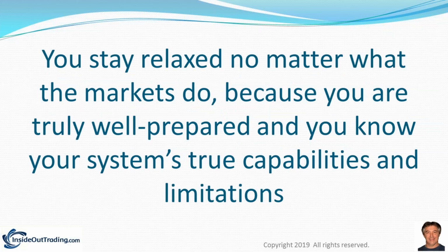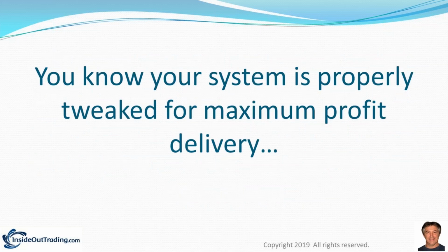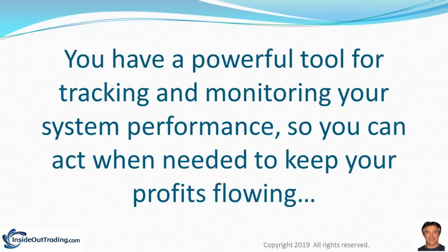You stay relaxed no matter what the markets are doing, because you're truly well prepared, and you know your system's true capabilities and limitations. This kind of stuff is huge, and just being able to trade consistently, from a you-as-the-variable perspective. When you know that your system is properly tweaked for maximum profit and delivery, that's totally cool. And just having a powerful tool for tracking and monitoring your system, so that you can act when you need to keep your profits flowing.